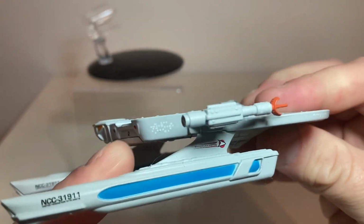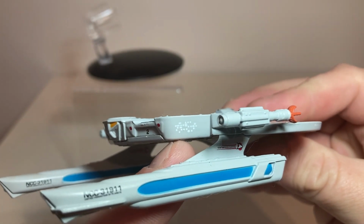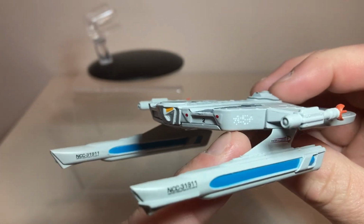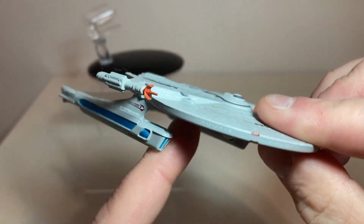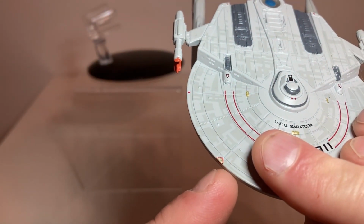And oh, look at this, you got little window detailing back here. There are no divots for the windows, so nothing is misaligned or anything. But it's still kind of cool. This is the first time I've actually noticed that, and I've owned this ship for quite a while. It was one of my first ships. Got the nice gold detailing for the RCS thrusters right there.